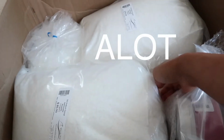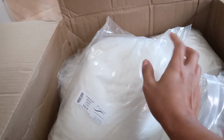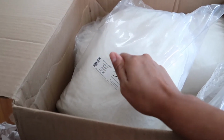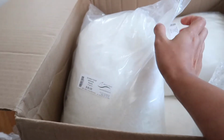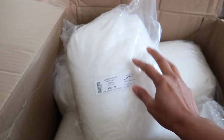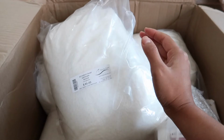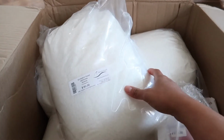That's pretty awesome. We have a lot of SCI. I make a lot of shampoo bars and I go through this stuff like crazy. I also use SCI in a lot of our foaming stuff, so the foaming sugar scrubs. I use SCI in our face scrubs. And yeah, it's such a versatile ingredient. It's the foaming aspect of things. So it's what makes shampoos and my sugar scrubs foam up and lather. So it's really great for that.